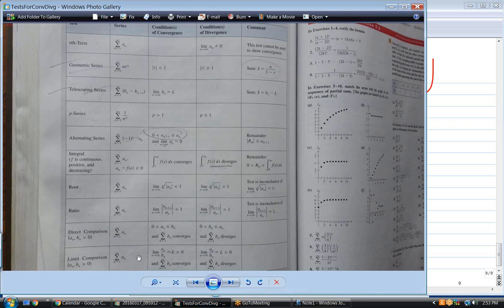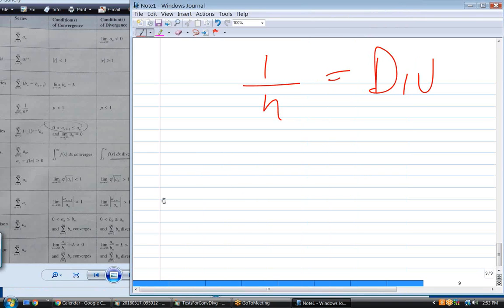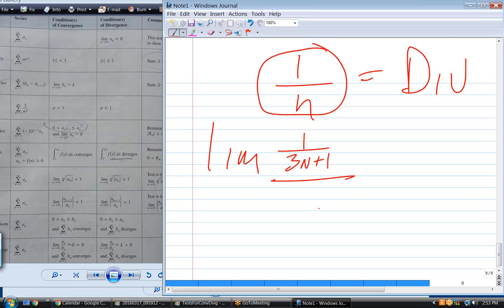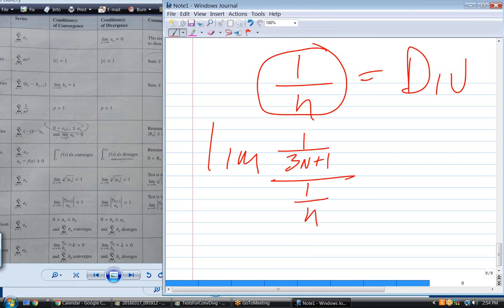Well, if I'm going to use a limit comparison, notice the bottom, what it says. It says I'm going to take the limit of my series, which was 1 over 3n plus 1, and I'm going to divide that by a known series, 1 over n. And if this limit is greater than 0, then my series does the same thing as the known series.